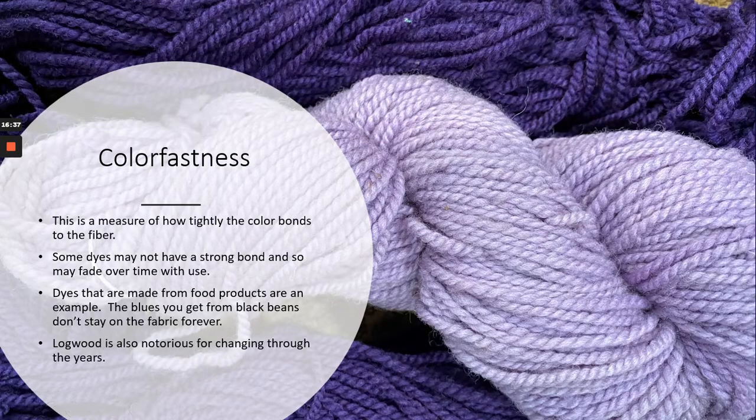And then there's color fastness. That's a measure of how tightly the color bonds to the fiber. Some dyes just may not have a strong bond, and so they fade over time and with use. This is especially true of dyes that are made from food products. A lot of people start their natural dye journey by looking at dyeing with black beans or red cabbage or something like that. Those typically are more fugitive. They're not going to be bound as tightly as other dyes, and so they are going to fade more quickly than others. Logwood also is notorious for changing through the years. Again, be sure you're caring for your naturally dyed clothing in a good way; keeping it away from sunlight when it's not in use is a good habit to get into.